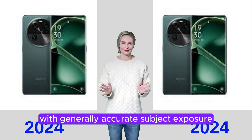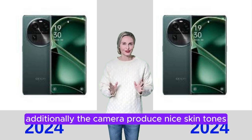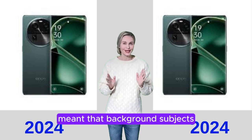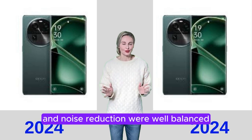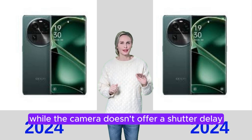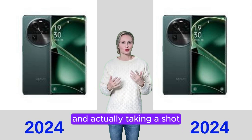the Oppo Find X6 delivered solid photo performance, with generally accurate subject exposure and a wide dynamic range. Additionally, the camera produced nice skin tones and natural white balance. A fairly wide depth of field meant that background subjects and group shots were rendered fairly sharply, and texture rendering and noise reduction were well balanced. Unwanted photo effects were also under control. While the camera doesn't have a noticeable shutter delay, our testers noticed a slight delay between pressing the shutter and actually taking a shot.